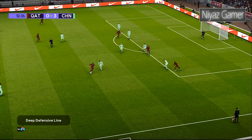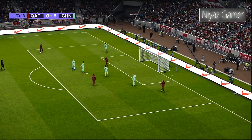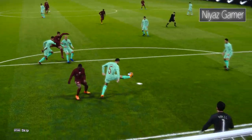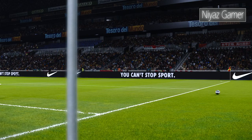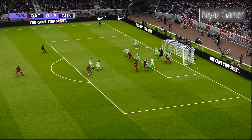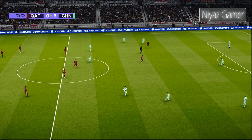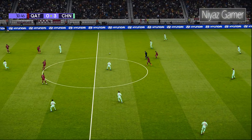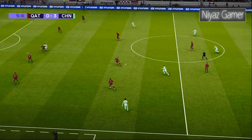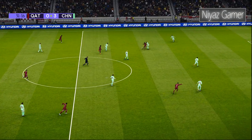Half an hour played now. Can he finish? China can counter properly here. That's been drilled forward. Goes forward. That's been cut out. Well played. Oh, it's a promising build-up, this. Plenty of really nice passing.